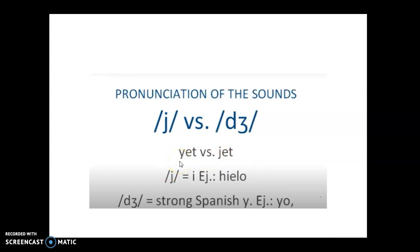Don't be confused in the slides. If you see the letter J like this, it's because we're representing this sound, between the brackets. Between the two slashes, we will see one letter, J, representing the sound in this word, and between these two slashes we have this D, and this letter, like a numbered 3, represents the sound of the letter J in this case.